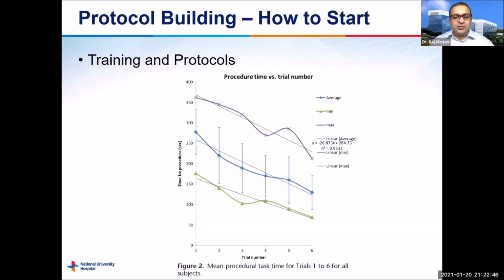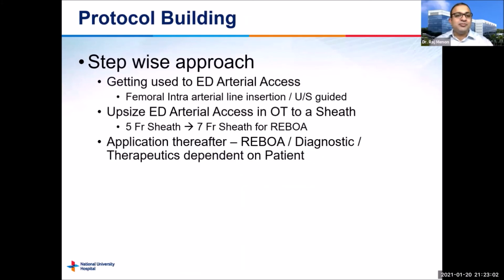And the evidence is also quite clear. The more you do, the better it gets. And this is actually a table looking at REBOA balloon insertions and how much faster it got. And the timing's almost halving after just about 5 to 6 trials of inserting, which just goes to show that practice does make perfect.